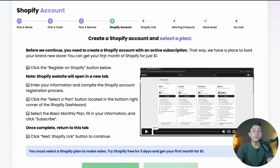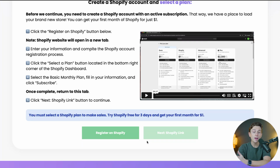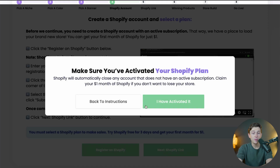Once we choose that, we'll then be brought to this page where we can create a Shopify account and select a plan. Now before you continue, you need to create a Shopify account with an active subscription. That way they'll have a place to load your brand new store, so you can get your first month of Shopify for just $1. Now, if you already have a Shopify account, you can either register by clicking this button, or you can log in with your Shopify button, with the actual Shopify account that you have in the first place. Now, once we do that, we can then head over to the next Shopify link.